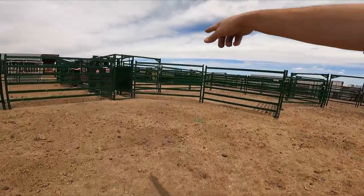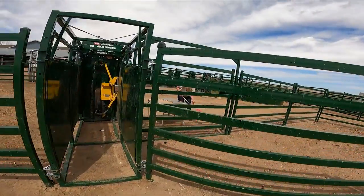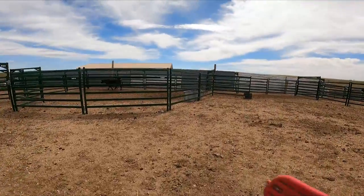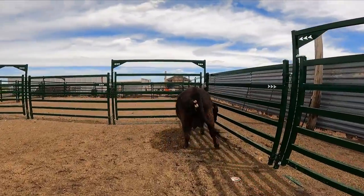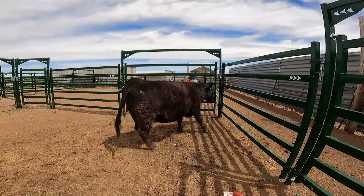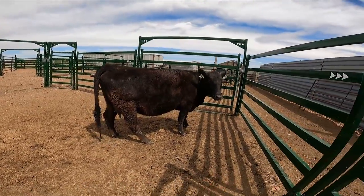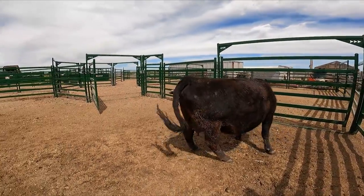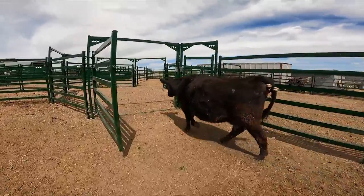Can you toss me one of those rattle paddles that's laying over there? Come on. I know. This sucks. Come on. No. Turn the corner. Come on. Come on, Mom. Come on. There you go. Good girl.